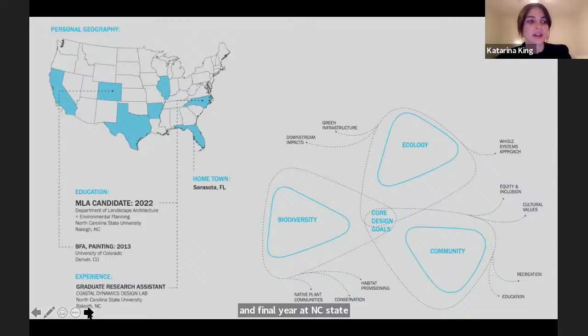I wanted to start by introducing a little bit about my background, as well as the core design goals that carry through all of my projects. I have a Bachelor's of Fine Arts from the University of Colorado, and I included this map of my personal geography to illustrate all the parts of the country that I've lived in for an extended period of time.